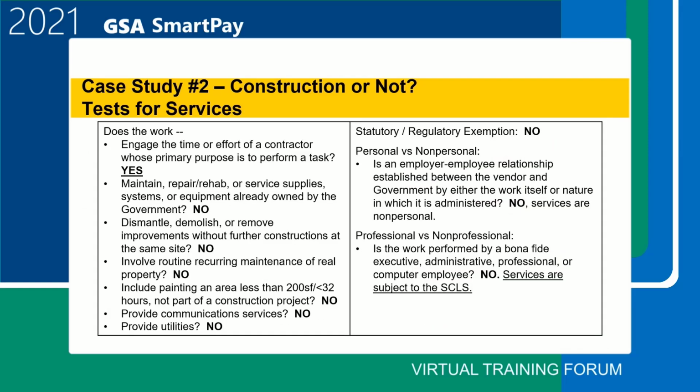When it comes to the test for services, we ask these questions again. Does the work engage the time or effort of a contractor whose primary purpose is to perform a task or provide a solution? The answer is yes. So this confirms our earlier question about the primary purpose. Answers to the remaining questions on the left-hand side are no, to things such as services for maintenance and repair of real property or government equipment and systems.